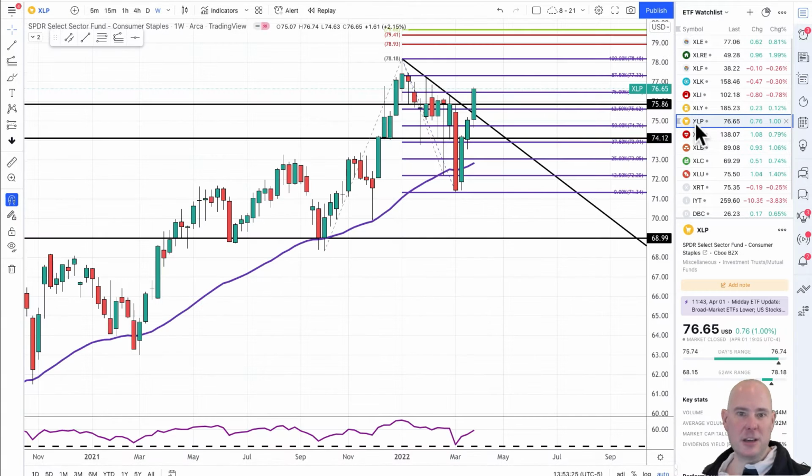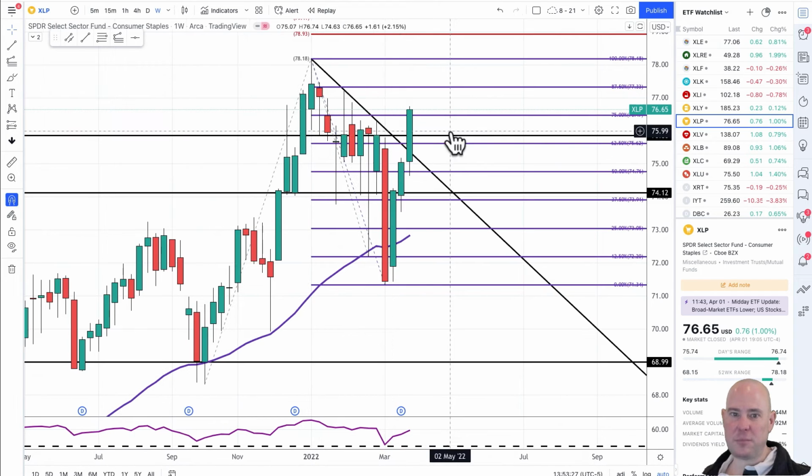XLP, consumer staples. Consumer staples breaking above declining trend line, strong move up, back above the 62.5 and back above the 75. So even on a pullback, the probabilities favor a retest of about the 77.30 to 78.18 area, and then through there would be new highs. But that's where the probabilities, at least in the short term, favor.